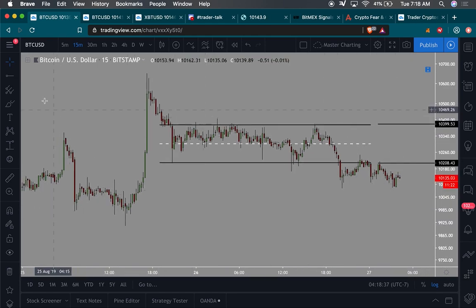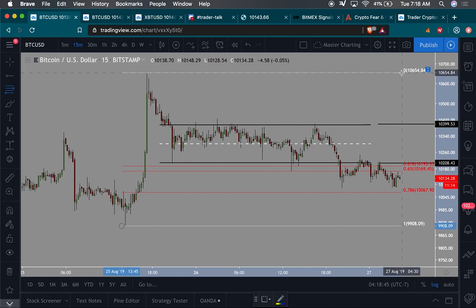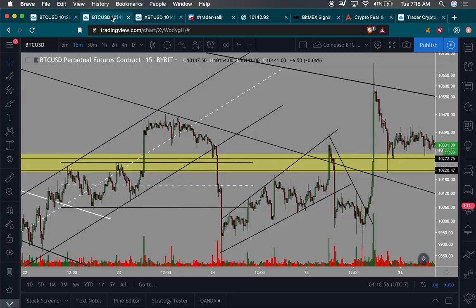It retraces almost the entire move. Currently I'd say price is somewhere around the 786 fib. Let's see. Yeah, as you can see, just above the 786 fib. Typically you can make the argument that somewhere around there is a potential bounce point, but I don't know if that's going to happen anytime soon.